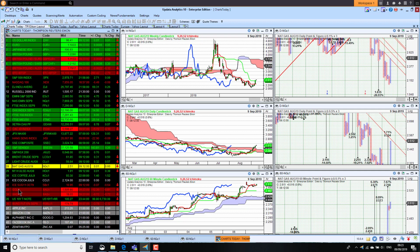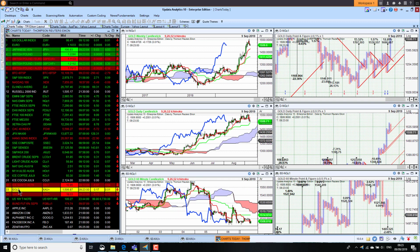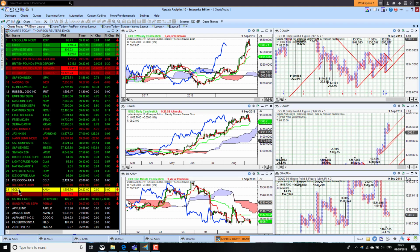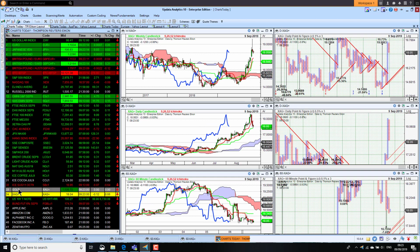Looking at gold, we're back to the $1,500 mark, 1506 this morning. So that's put us into short-term bearish territory at the moment, but the medium and long-term charts still look very bullish. Silver, similarly, short-term bearish.